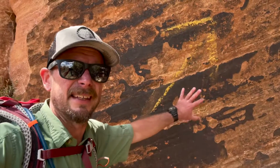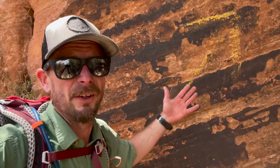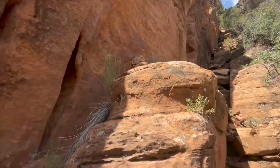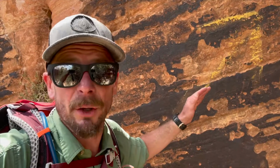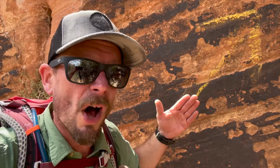All right, arrows like this are what you'll be following a lot of the way up here. They're old. These things were painted on the wall. I don't know when they were painted. I first did this route in the year 2000, about 22 years ago, and these things were here then, so they're definitely old paint. There are some orange dots up here in places too, but they've worn off a lot since they were put in about 10, 15 years ago.